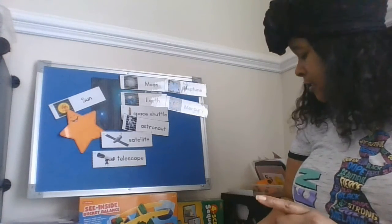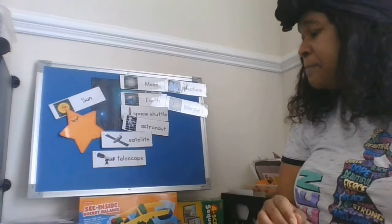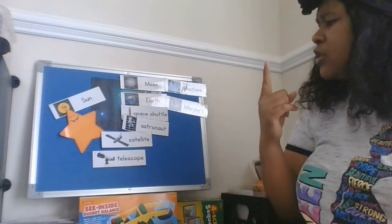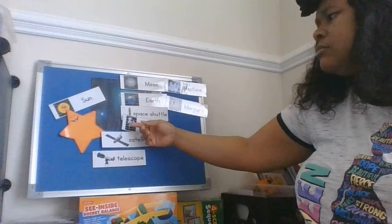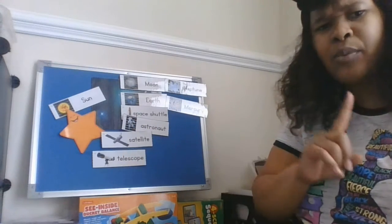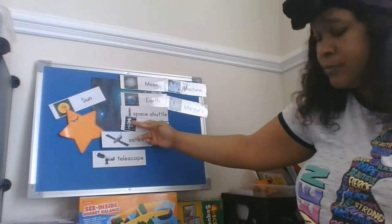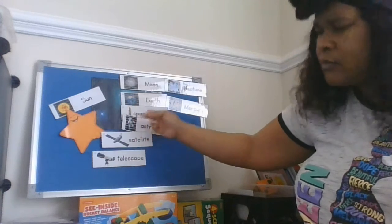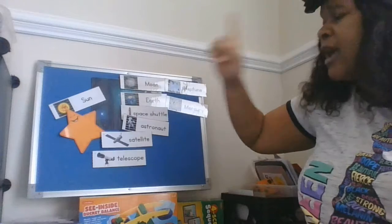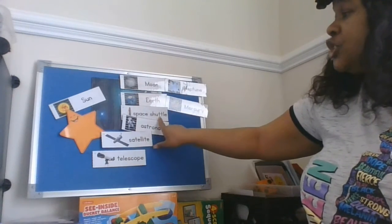And space, the word space starts with an S. Space. So what kind of words start with S? Well, can an astronaut wear regular clothes? What kind of clothes do they wear? A spacesuit. This is called a spacesuit. And what do the astronauts use to travel to space? A space shuttle.